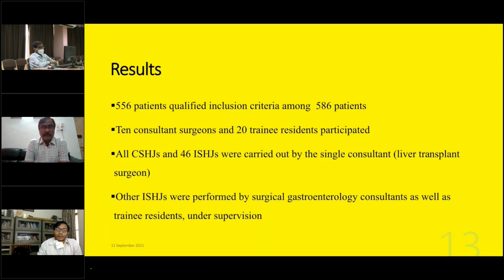All the continuous suture hepaticojejunostomies and 46 interrupted suture hepaticojejunostomies were carried out by a single consultant who is also a liver transplant surgeon, and other interrupted suture hepaticojejunostomies were performed by surgical gastroenterology consultants as well as trainee residents under supervision.